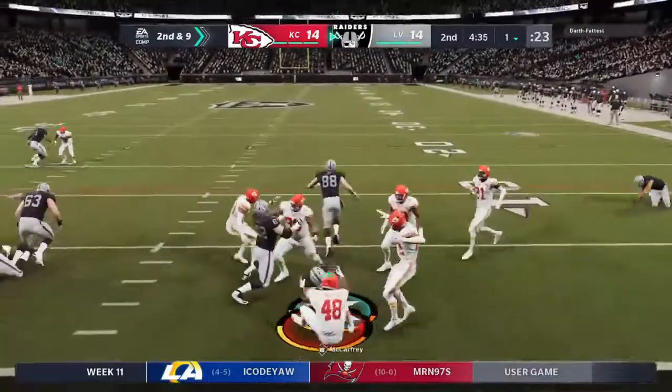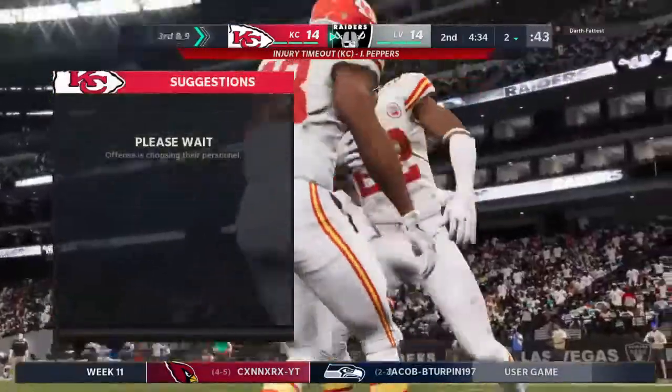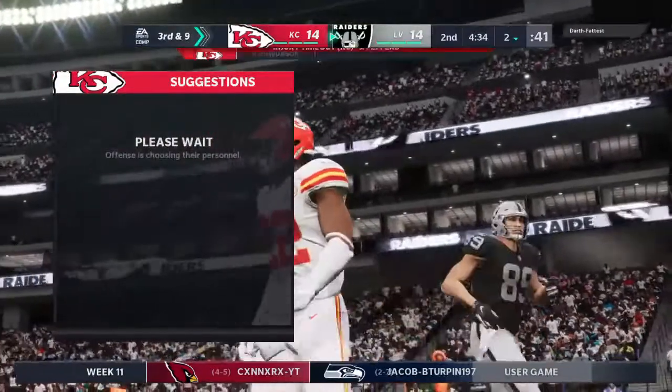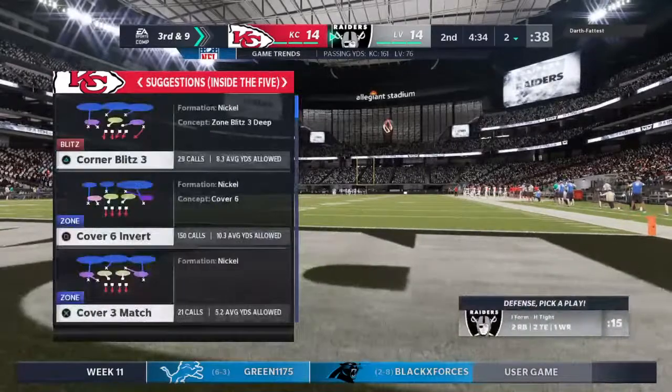McCaffrey. And he was very fortunate there to get out of his end zone. He maybe got back to the 2-yard line. I don't know that you've got a wealth of options here now. 3rd down from your 2.